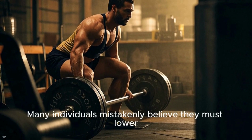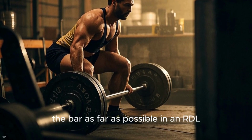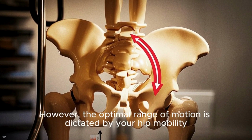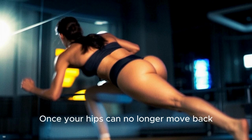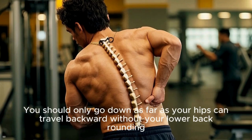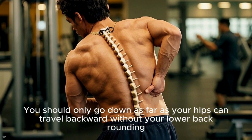Many individuals mistakenly believe they must lower the bar as far as possible in an RDL. However, the optimal range of motion is dictated by your hip mobility. The bar should travel down relatively close to your legs. Once your hips can no longer move back, reverse the motion by squeezing your glutes to drive your hips forward. It should only go down as far as your hips can travel backward without your lower back rounding.